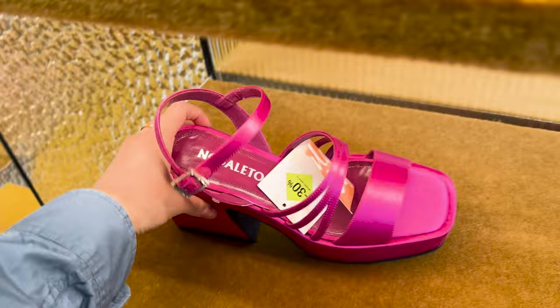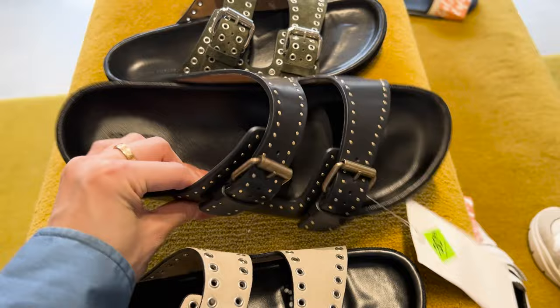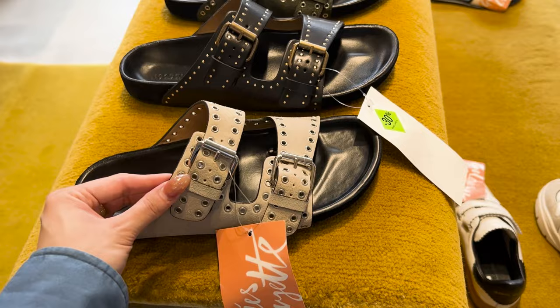I love this version of the crystals. I haven't heard of this brand either. It's Nodaleto. I like the shape of the heels. More Isabel Marant sandals. These are really cute too. I can feel you can walk way easier in these compared to the ones I was trying downstairs. And they're also on sale, 30-40% off.